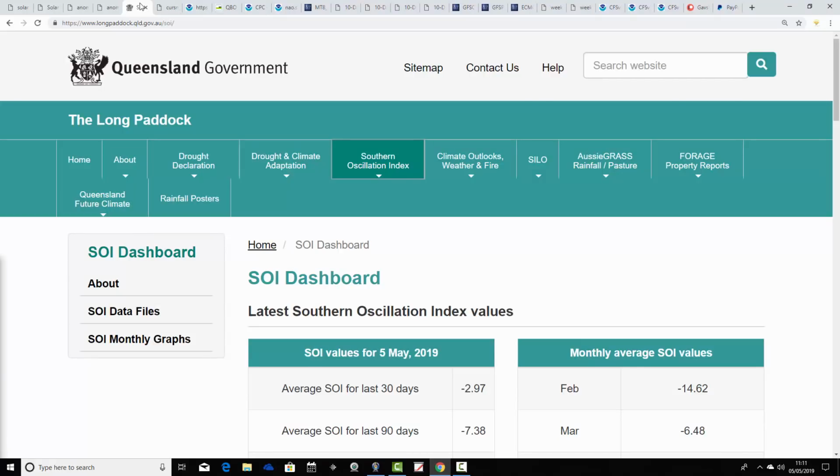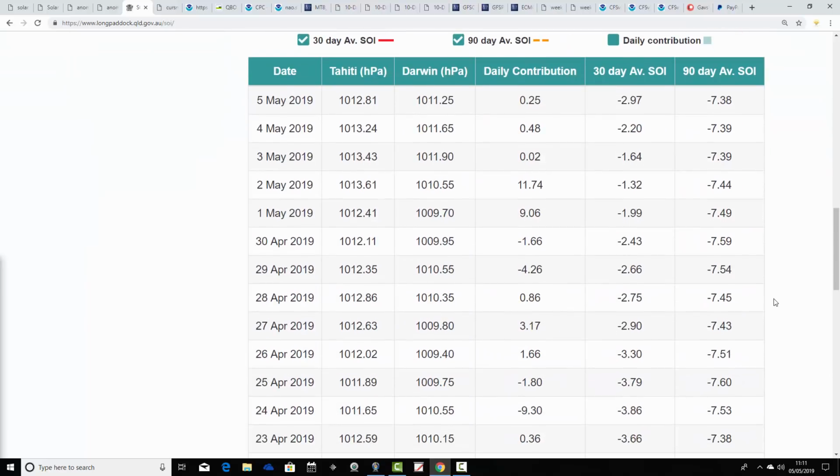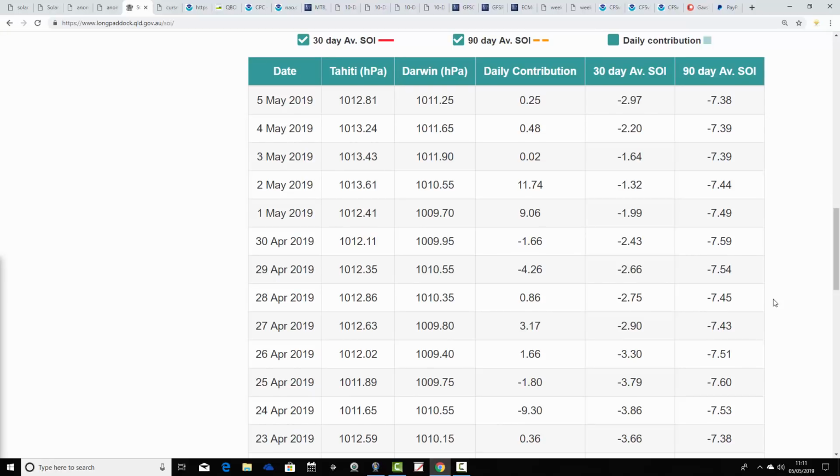Talking of ENSO, this is how the SOI is looking. This is the Southern Oscillation Index. This is from the Queensland Government, part of Bureau of Meteorology in Australia. So the SOI is just an index that's reflecting the atmospheric state in the southern Pacific Ocean. It's not driving anything, it just tells you what the atmosphere is doing. When the SOI is in its negative phase, then the atmospheric setup is going to be reflective of El Nino. When the SOI is in its positive phase, then the atmospheric setup is going to be reflective of La Nina, of a cold event. It's basically measuring the air pressures between Darwin and Tahiti.